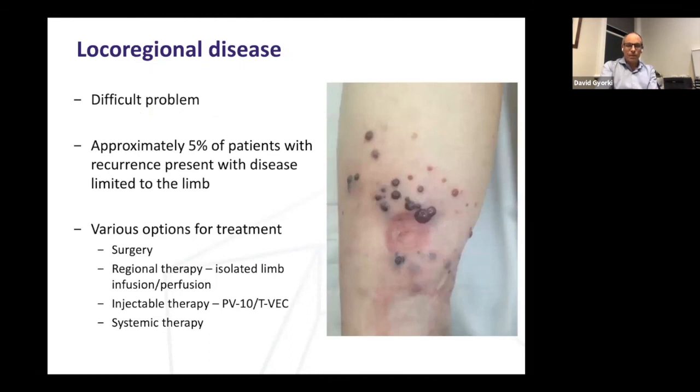This is a type of disease called in-transit disease. You can see here, this is a patient's leg, and that's where the melanoma was initially found. That's a skin graft, and you can see these spots that have popped up around it. About 5% of patients whose melanoma recurs will recur with this type of disease pattern, and we have a number of options for how to treat this, including surgery if it's limited in volume, including limb infusion where we put the chemotherapy into the leg, including various injections, and more now with drug treatment.